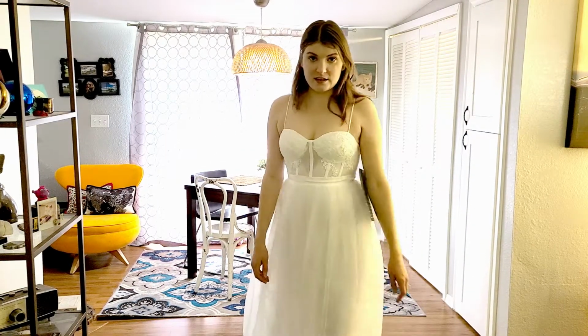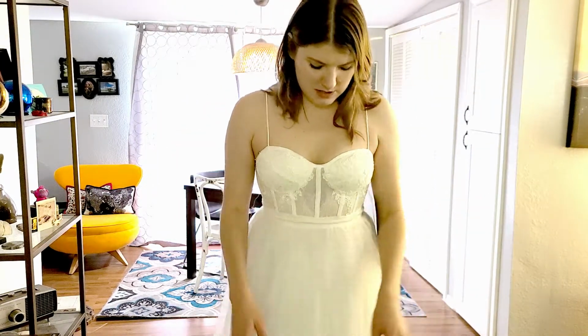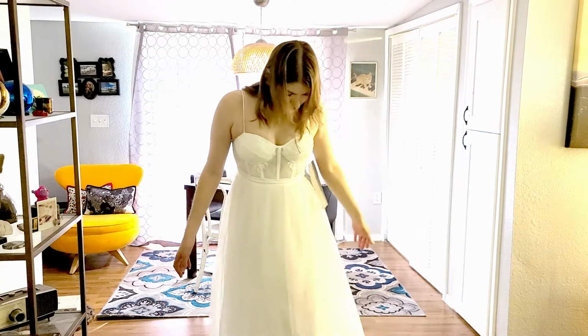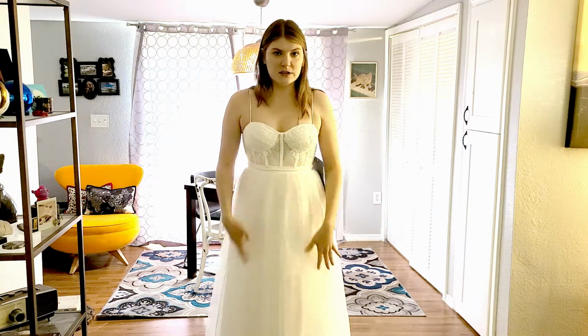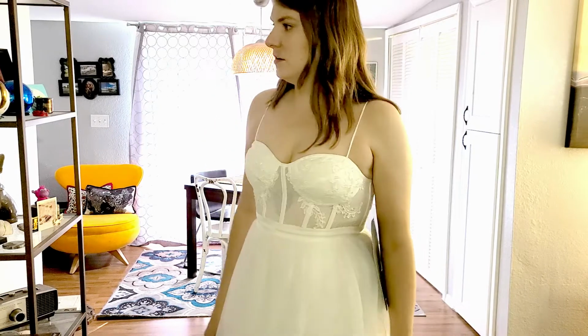It's a good length. I don't think I'd have to have it hemmed. If anything, I could trim the tulle a little bit, but the slip underneath is the right length. And yeah, I feel secure. I don't have to wear a bra with this one. It does show my tattoo quite a lot, and that's the only tattoo I have that's kind of just in the center, which I don't know, I don't hate it.